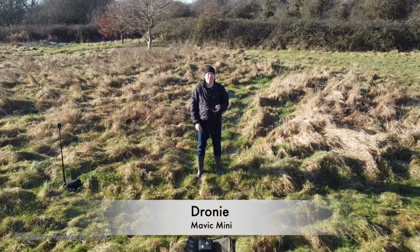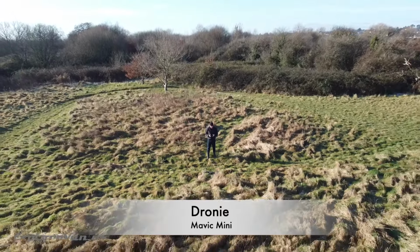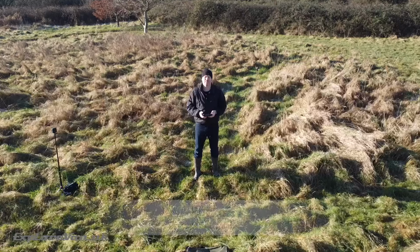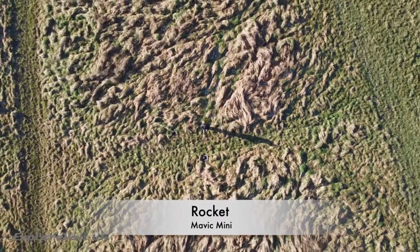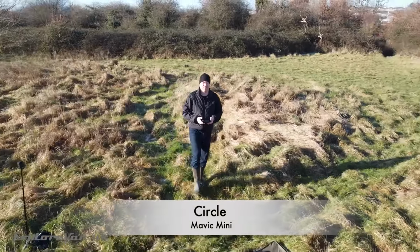The first, similar to zoom, is what DJI call the Dronie. However, it only records on the way out, not on the way back. Similarly, Rocket is like Bird's Eye, but it only records on the way up, not the way down. And Circle is like Orbit.